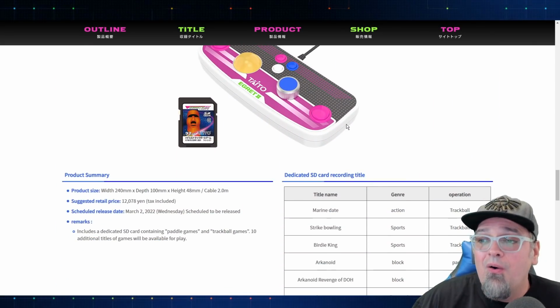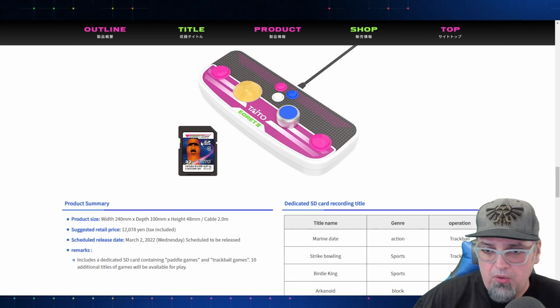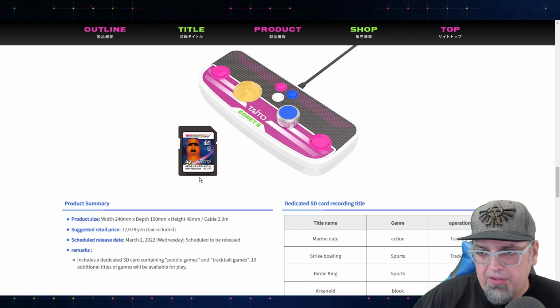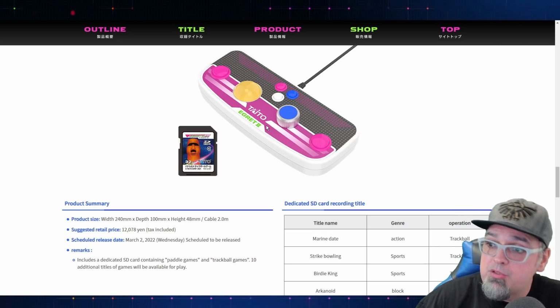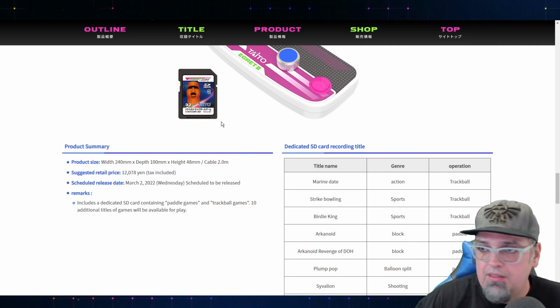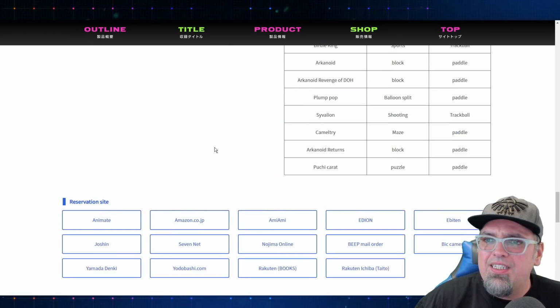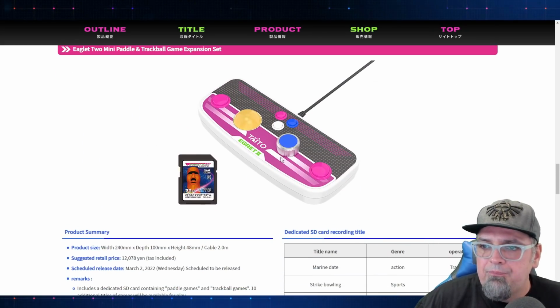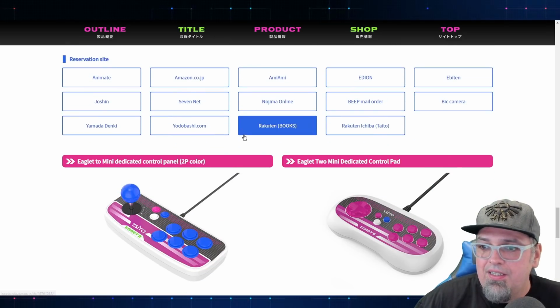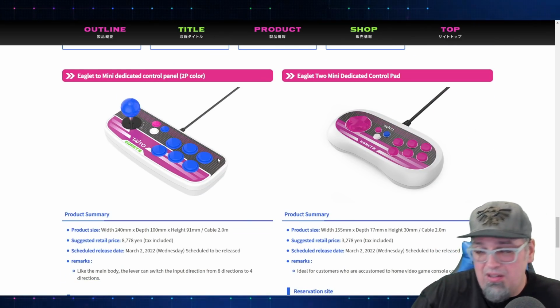But here we go. I want to take a quick look at the game list. This is the controller that comes with the little 32 gigabyte SD card that comes with the 10 additional games. So paddle games and trackball games. Nice. Paddle action. There's the other two controllers. If you buy these individually, this controller is 12,000 yen. This one, the arcade stick, is 8,778 yen. So it's still almost $100.